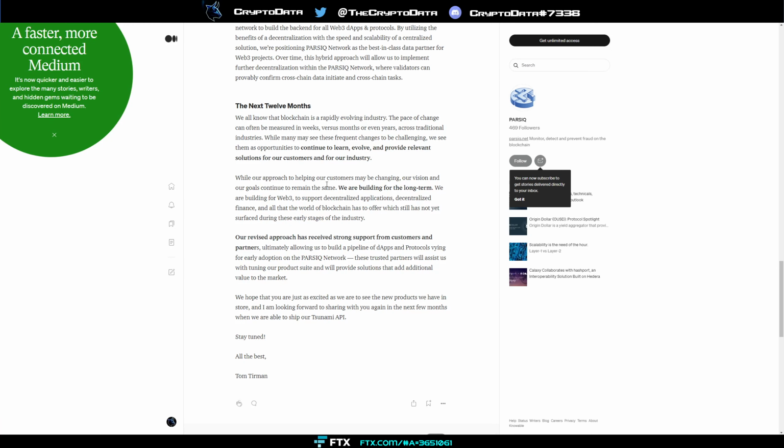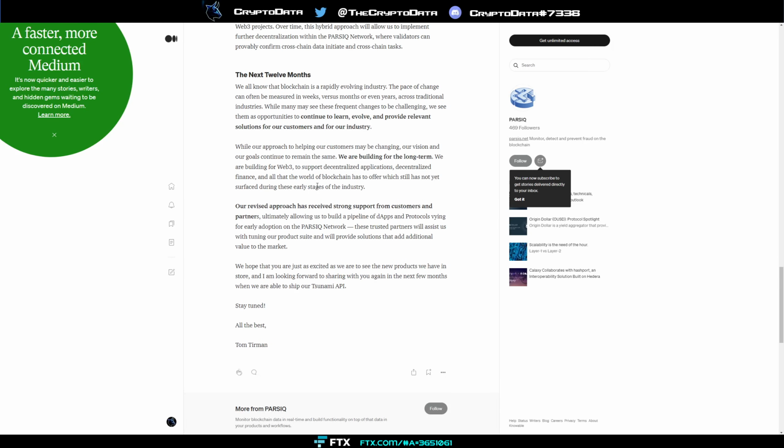And then they go over the next 12 months, okay? So I know it's a lot of information, but again, I want to make sure I cover everything somewhat in depth so that you can see exactly how big PARSIQ is getting and how many updates they're actually going to have the rest of the year. It says, we all know that the blockchain is a rapidly growing, evolving industry. The pace of change can often be measured in weeks versus months or even years. It says, while many may see these frequent changes to be challenging, we see them as opportunities to continue to learn, evolve, and provide relevant solutions for our customers and our industry.